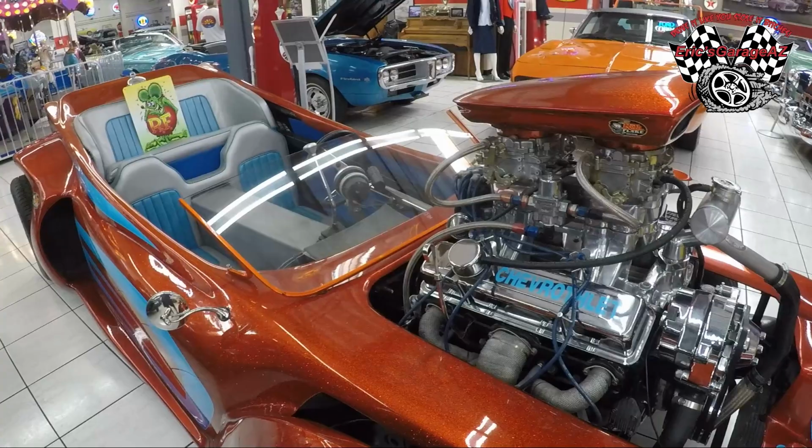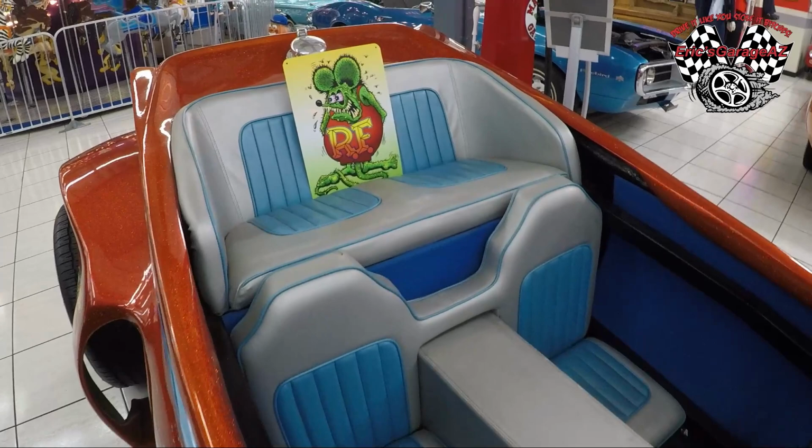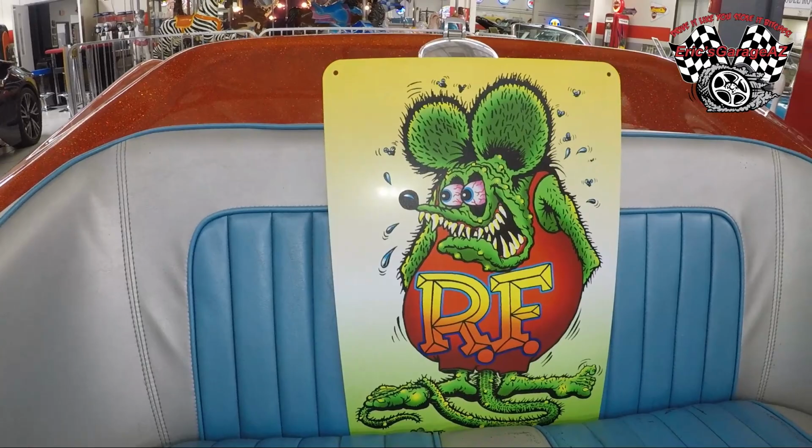And here we go. This is one of his legendary pieces of artwork right here. Right there, that's what he's also known for, is Rat Fink. Some pretty crazy stuff, isn't it?